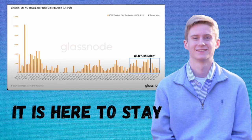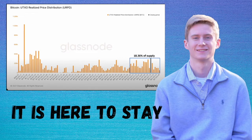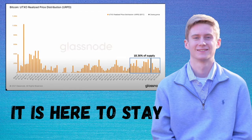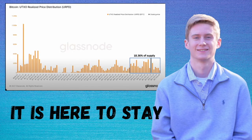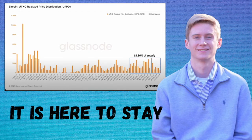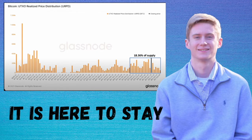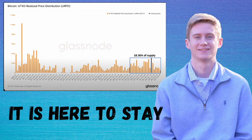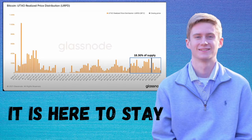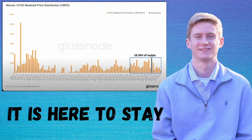So you're essentially looking at, at each denominated price level, how much of supply has last moved there. And as you can see, above 50, I forget the exact number because it changes as supply increases, of what exactly the price level is that the $1 trillion market cap threshold is, but it's above 53K. So I just cut it off at 54K. But roughly 18.3%, 18.36% of Bitcoin's money supply has moved above that $1 trillion threshold.